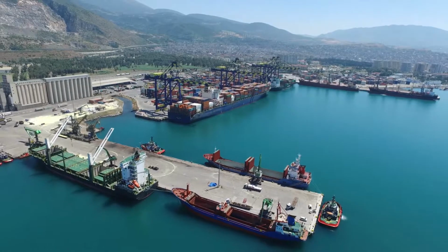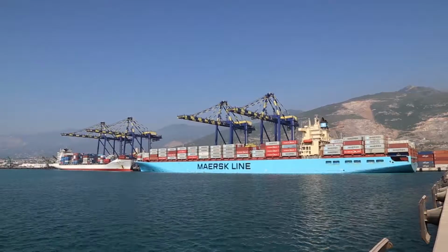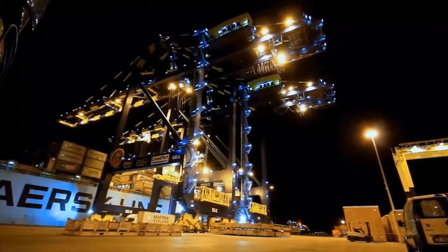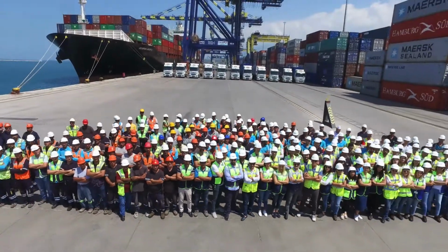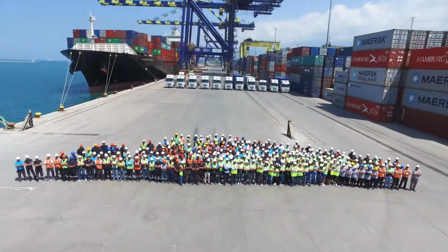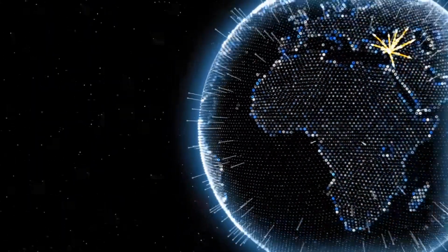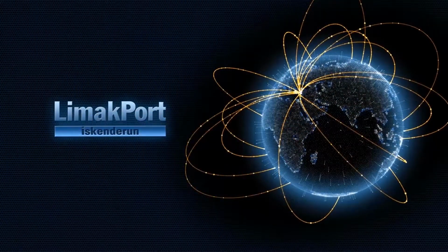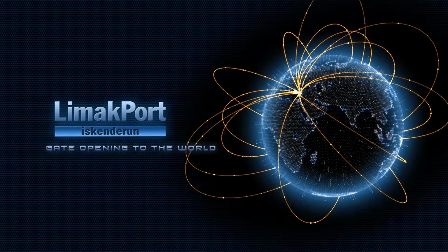Limak Port Iskenderun shall continue to serve as a gate opening to the world for our eastern and southeastern Anatolian regions, as well as Iraq, Syria and Iran. Limak Port Iskenderun, the gate opening to the world.